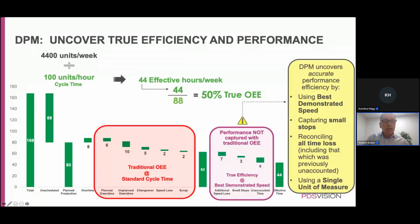So here's an example of the same customer using DPM. They still use 4,400 units per week and 100 units per hour in cycle time. That's effective time of 44 hours. So they were at 72 and now we're down to 50. But at least they know where they are, the baseline. So for example, here we can see that the speed loss when we were at 72 is 2 hours. But when we measured it using DPM, we found that we had additional speed loss here in pink of 7 hours. And we had additional small stops of 3 hours.